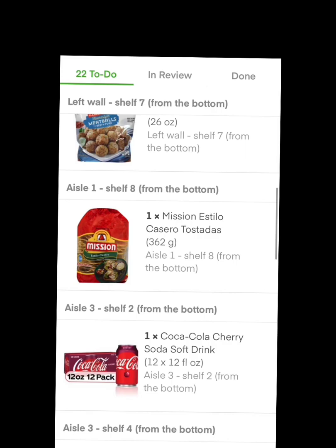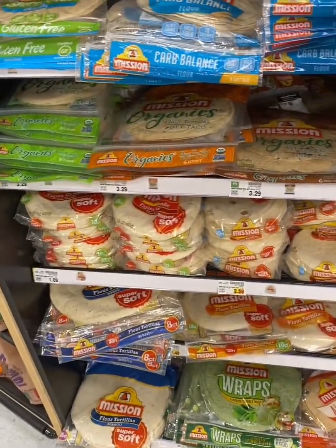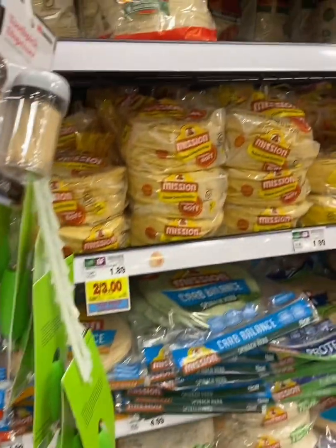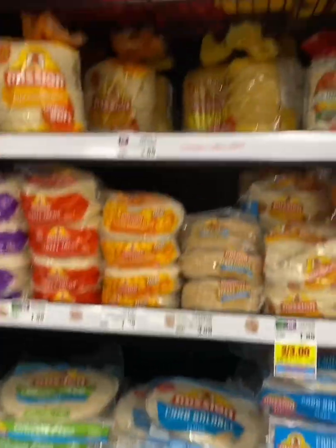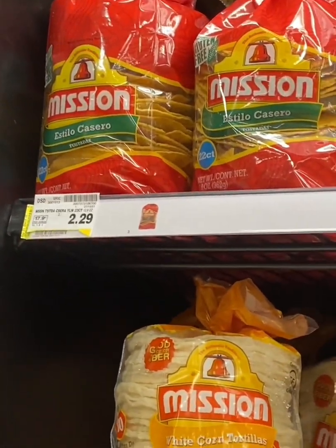So I see that I have to go to aisle number 1 to get the Mission Estilo Tostada tortillas. Those are the crunchy tortillas. So I'm going to make my way over to aisle number 1. I see that aisle number 1 is the tortilla aisle, but I need the Mission Estilo crunchy tortillas. So I look up and I see the soft shell Mission tortillas, but I need the crunchy shells. And bingo, there they go, the Mission Estilo crunchy tortillas.